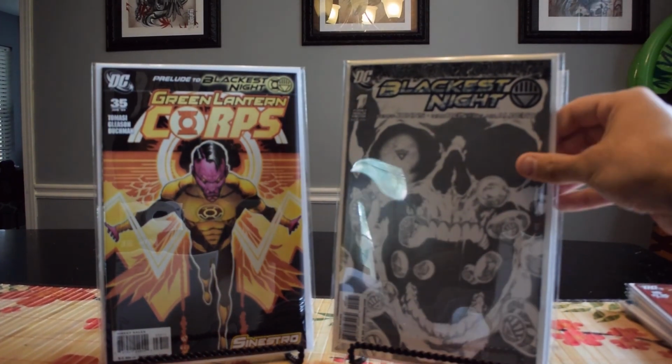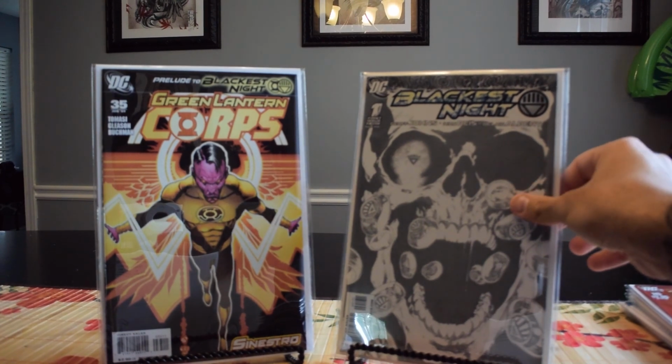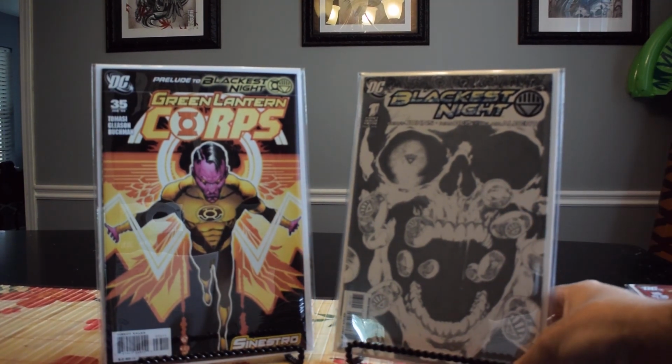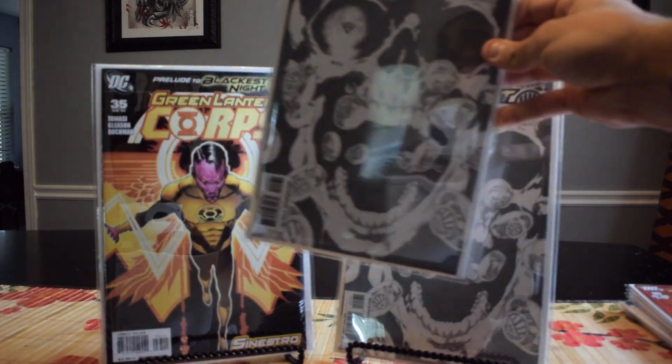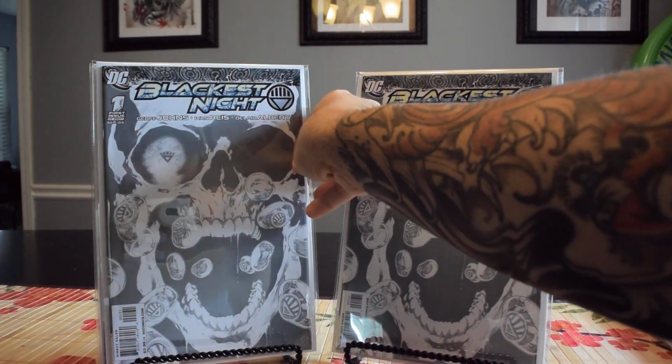Next we have Blackest Night #1. This is the 1 in 250 sketch variant. Another Green Lantern comic, or I guess not really quite Green Lantern, but another sketch variant that I pick up whenever I can and whenever I see it for a good price. Because it is 1 in 250, it is a very low print run. So I actually have 2 of these that I picked up.